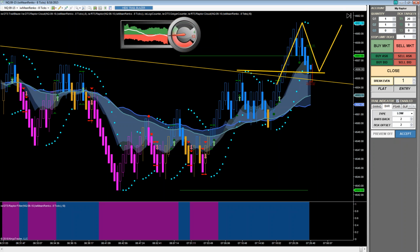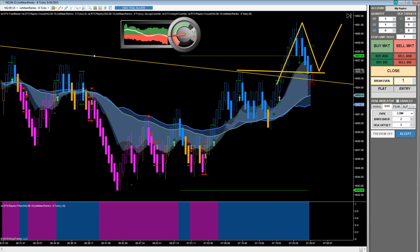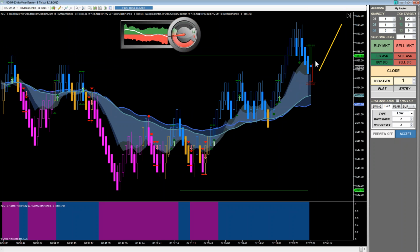If this segment of the trade fails now, the market will drift back here into this original trading zone, and we're going to end up with a rather sideways session. So be patient, keep your head, try not to chase the market around too much. It may be very happy just going sideways today.